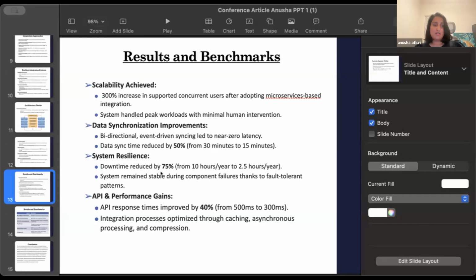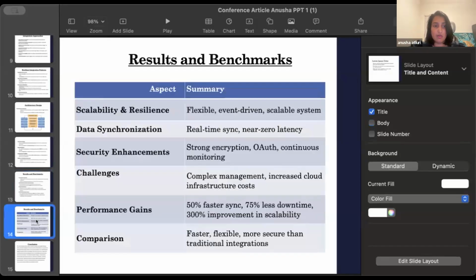API and performance gains. If we are using an API response which is a seeded one, we can also build some custom APIs if that is the requirement. But in this case, if we are using a seeded API, it's a 40% improvement as well, because we are not reinventing what we already have. A little same on the results and benchmarks of what we have achieved. With scalability and resilience, the data synchronization between the systems, security is enhanced. The challenges we have overcome. There are performance gains. Comparison, it's faster, reliable, as we are using cloud products and hands-on.